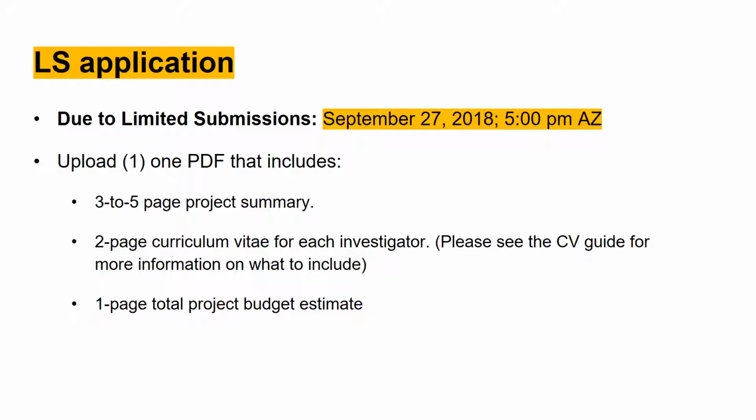When you say investigator, the NSF document talks about up to 10 people. So are these the 10 investigators, or are there principal investigators or co-principal investigators that you're looking for? Are you looking for all 10? That's a good question, yeah.